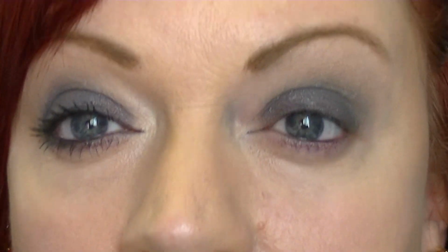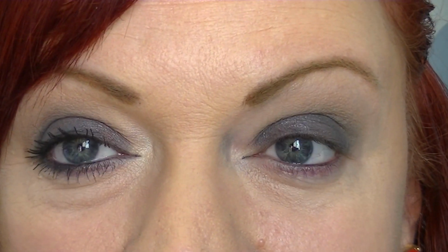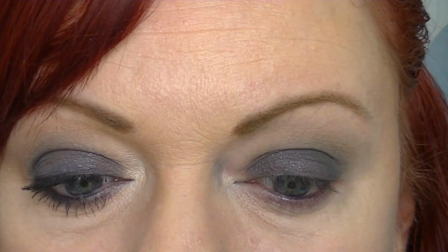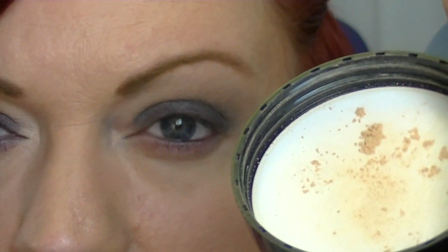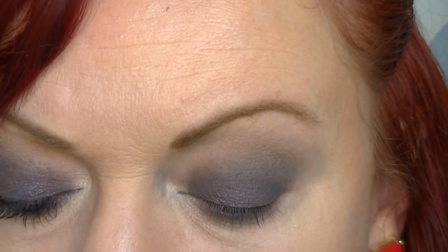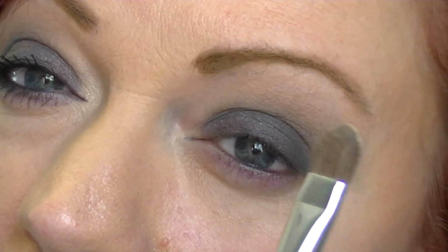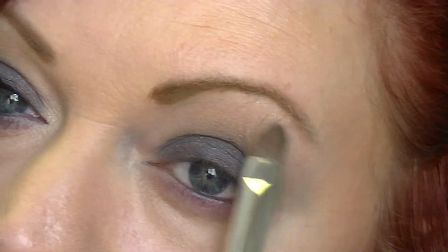All right, now I want to do something with my brow bone area, but I don't want to use too much because if I use too much white or cream, it can go that blue route, and I don't want that. So with the other eye, I took some of my Ideal Flawless loose powder, and I used that under the brow bone. I just put a little bit on my brush because it is so finely milled that it could fly all over everywhere. So I just got a little bit, tap it off, and I'm going to put it right there.